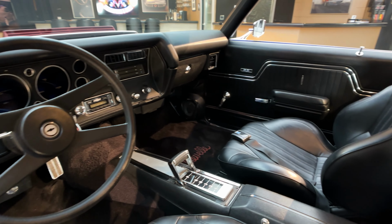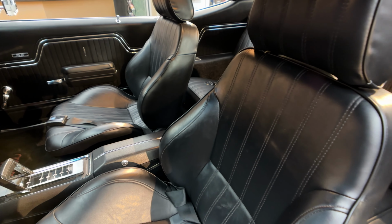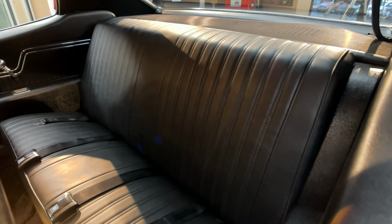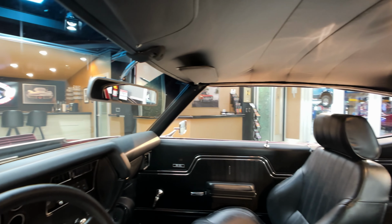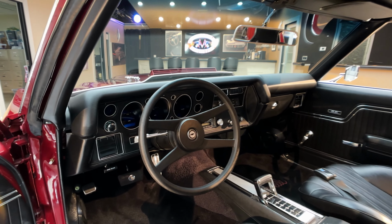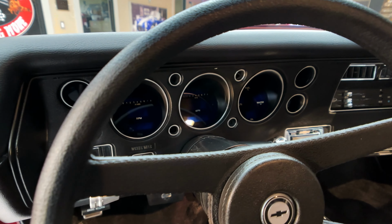Beautiful, beautiful job on the restoration. Now they've gone with some aftermarket seats in there. Got a little extra support for going around corners. We got a great looking package tray back there. Headliners in good shape. Dome lights working. And again, it is completely blacked out in here, looking sinister, looking cool as can be. Take this car anywhere and be proud of it, man.